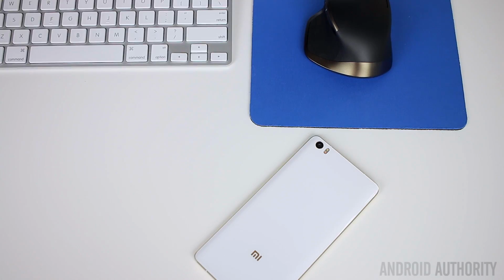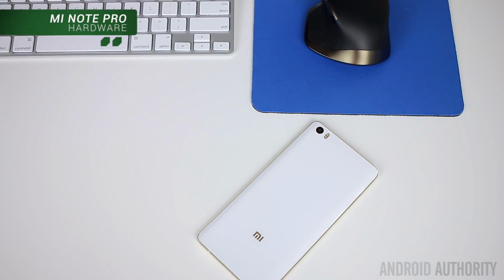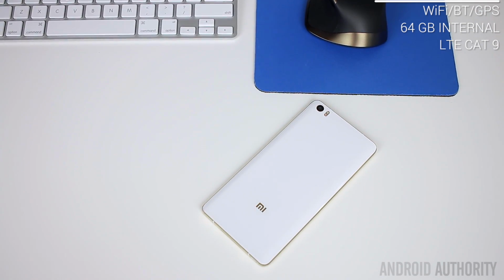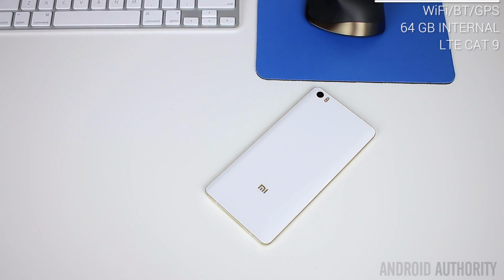Other hardware on the Mi Note Pro includes 64 gigabytes of internal storage, and this is actually the only configuration that will be available. For most people, this will be more than enough storage, but if you're looking to expand via micro SD, you don't have that option here.